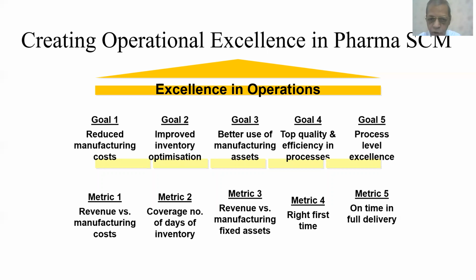So here my first goal is to reduce the manufacturing cost, so that I can offer the customer the best price and pass on the benefit. And in this competitive market, I want to get an edge over my competitor. Now this has to get linked up with the revenue versus my manufacturing cost. I have no control over my revenues because it's market driven. What I can control is my manufacturing cost.